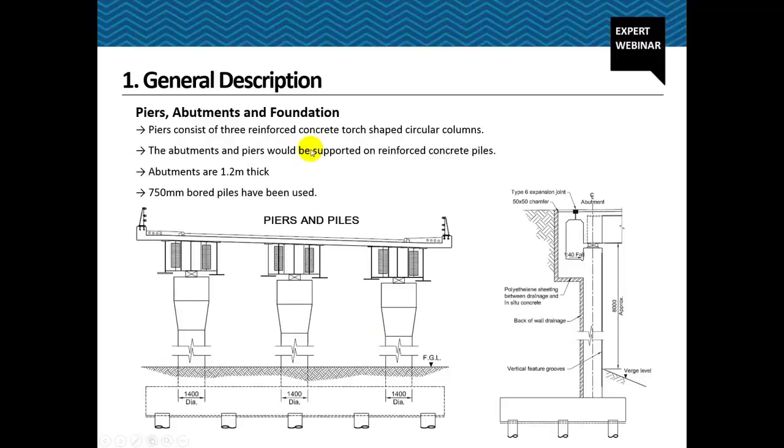Then the abutments and piers are reinforced concrete. Piers are basically circular in shape, with a torch shape, tapered. On the top they have a larger dimension, and then tapered, finally having a dimension of 1.4 meter diameter. It's supported on a pile cap with piles which are bored piles.